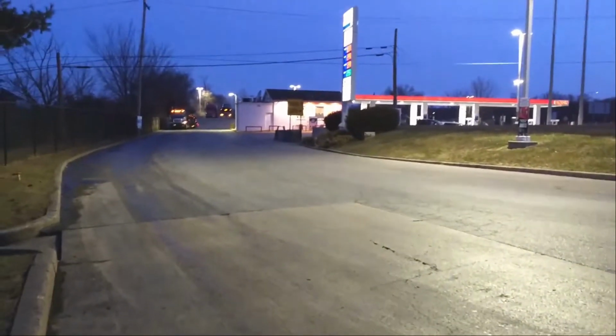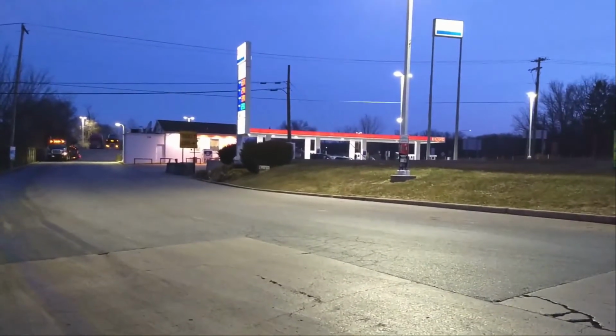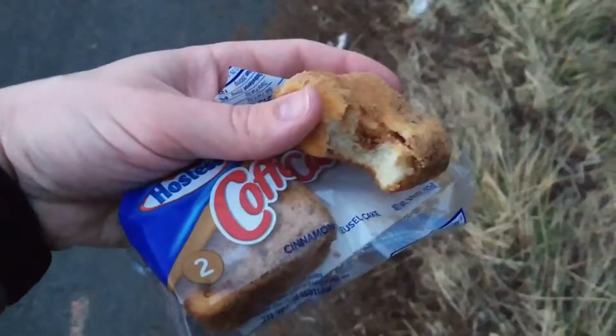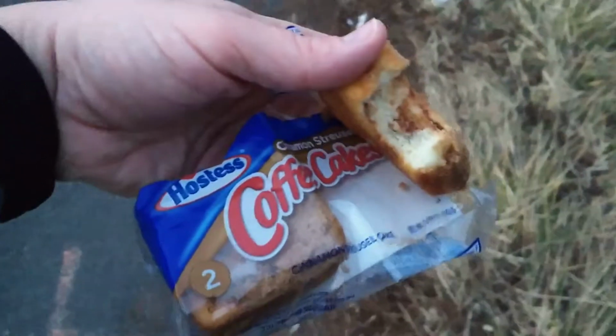Well, I've gone just over 9 miles and I've just arrived at the Exxon station in Big Pool. So I'm going to grab a couple things to eat and get back out on the trail. Boy, now these are pretty good. Looks like Hostess coffee cakes.